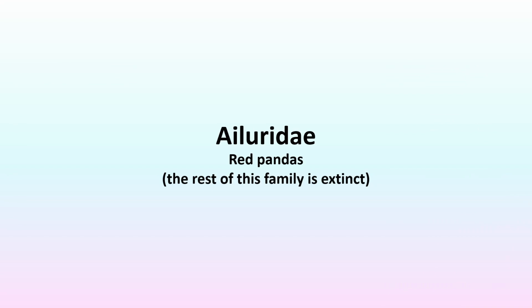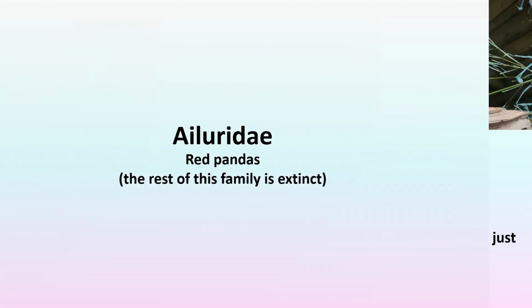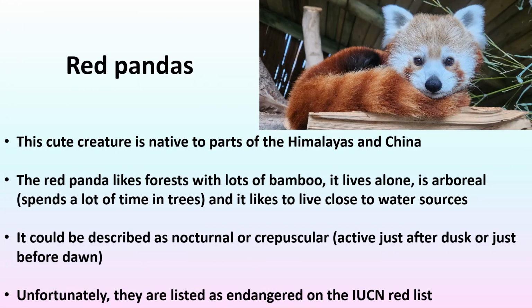Next is the Ailuridae. These are the red pandas, and the rest of the family is extinct. So, this cute creature is native to parts of the Himalayas and China. The red panda likes forests with lots of bamboo, it lives alone, is arboreal, meaning that it likes to spend a lot of time in trees, and it lives close to water sources. It could be described as nocturnal or crepuscular. Crepuscular meaning active just after dusk or just before dawn. Unfortunately, they are listed as endangered on the IUCN Red List.